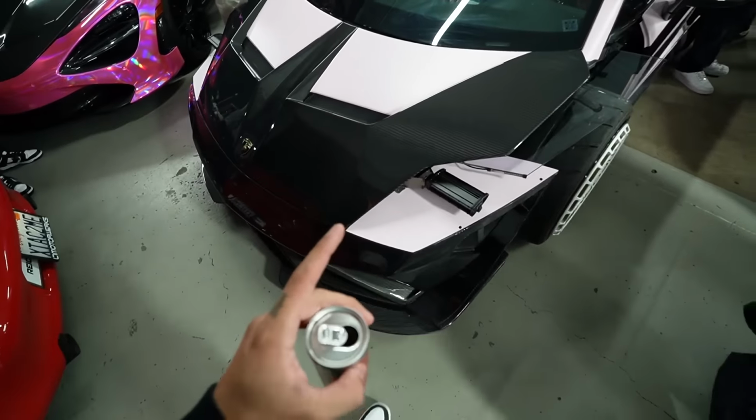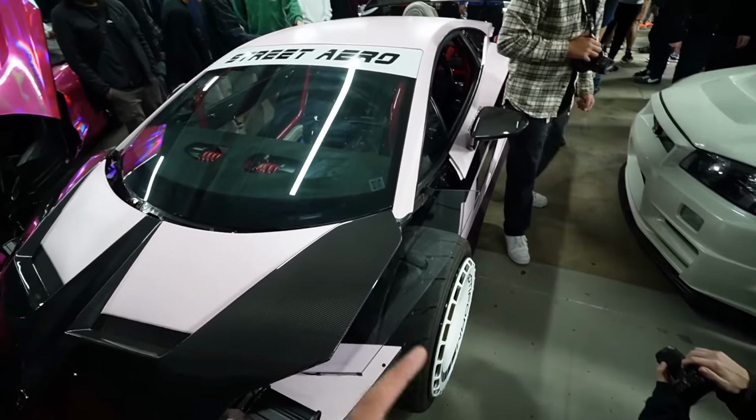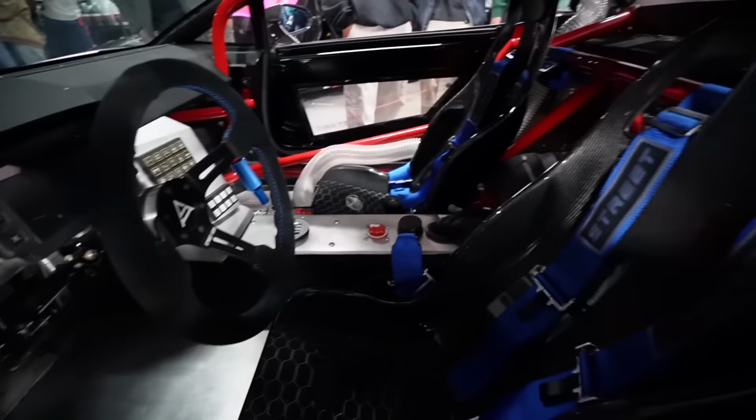Pretty sure it started off as a Gallardo, I'm pretty sure. Then he put a 2JZ in it. He completely changed up the interior too. It reminds me of like a Mad Max car or something. This is wild, bro. Carbon fiber seats, fully gutted. He even drives with headphones.